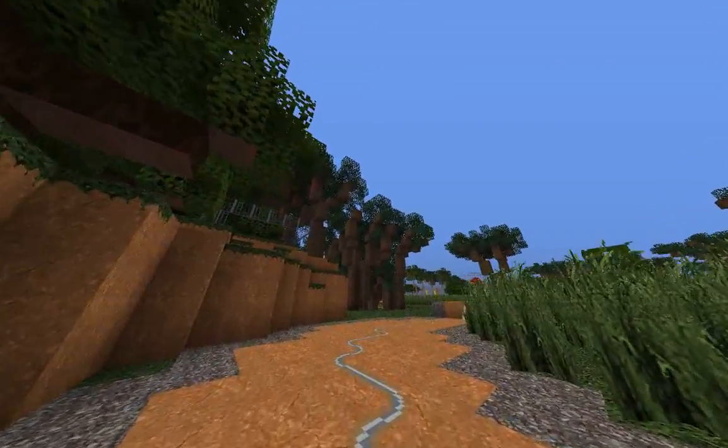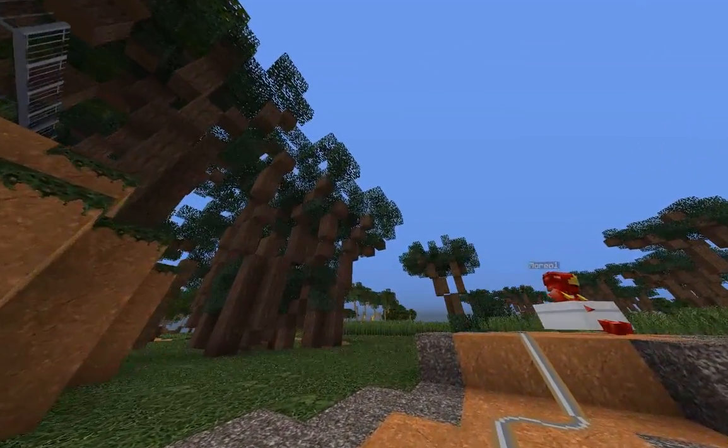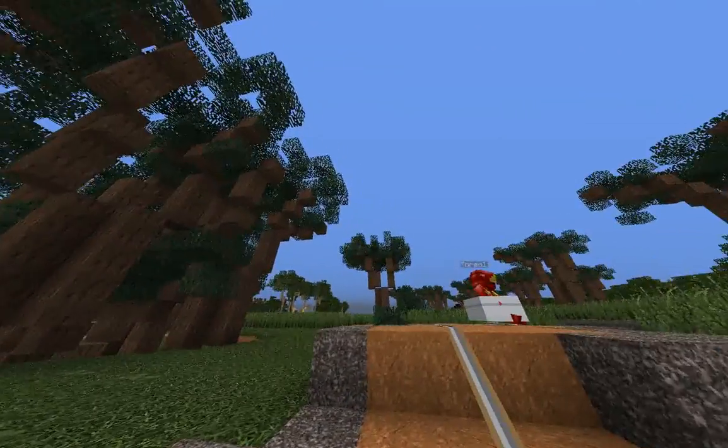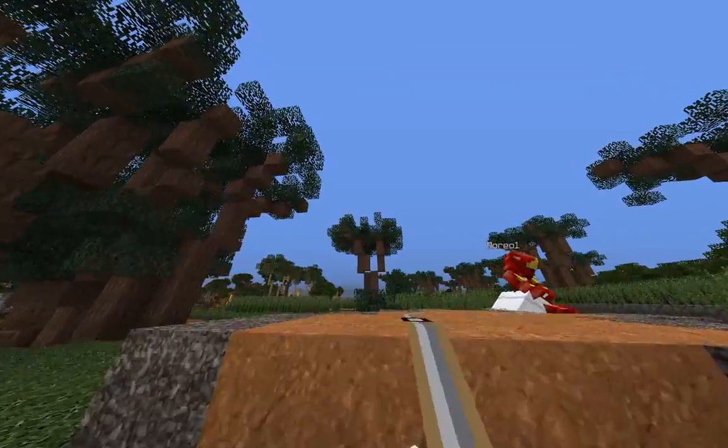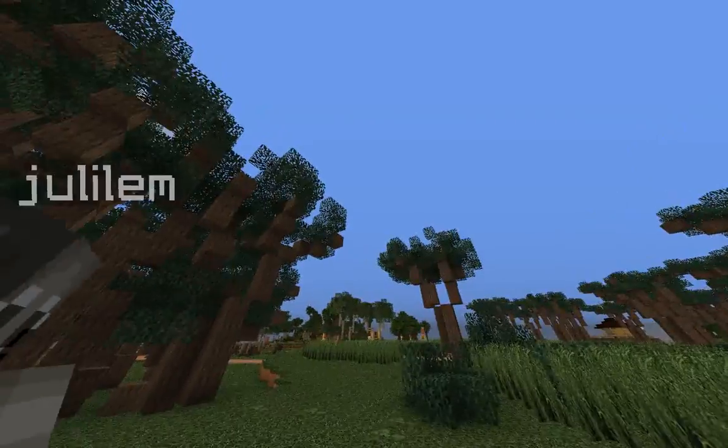You may want to have your F2 button ready because you are about to see my favorite view of the savannah. Wait for it, wait for it, wait for it. Right here. Welcome to the Serengeti grasslands.